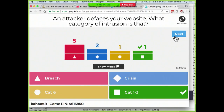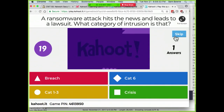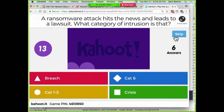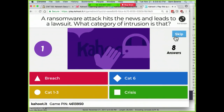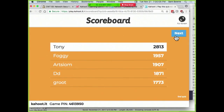All right. So a ransomware attack hits the news and leads to a lawsuit. Now what have you got? That's a crisis, of course. It did not actually involve stolen data, but this is the worst of all possible worlds. Now you're actually being punished publicly, humiliated, your stock is falling. You were hoping to stop it long before it got that far.